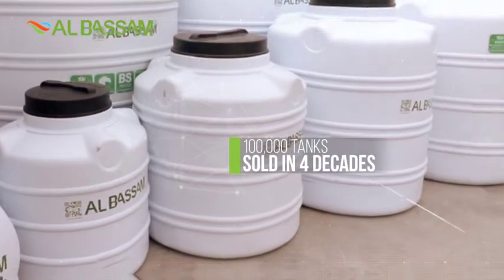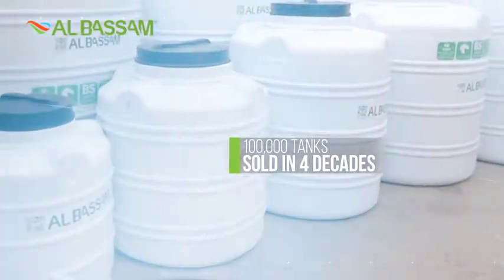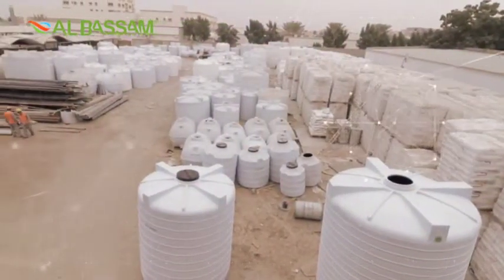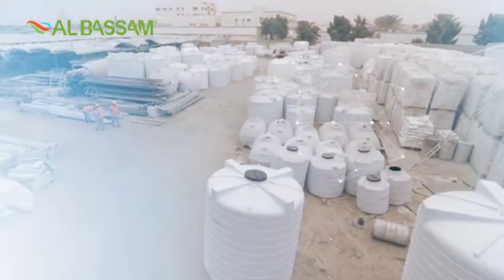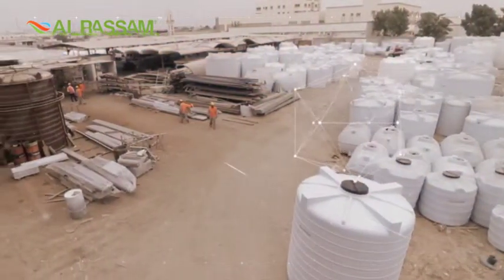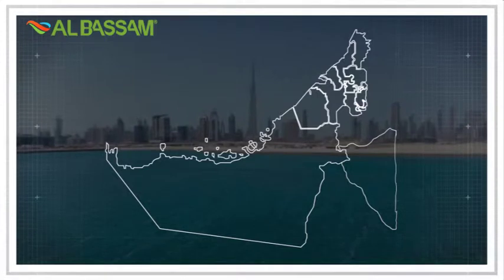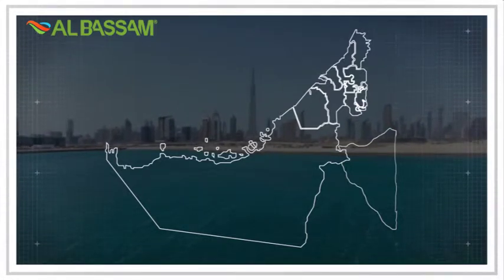100,000 tanks sold in 4 decades. A promise to deliver innovation with exceptional service at fair prices. Manufacturing units spread across 30,000 square meters. 10 branches across UAE and 1 in Oman.